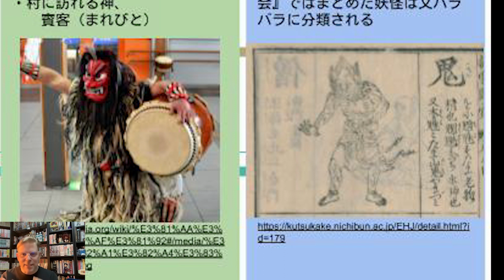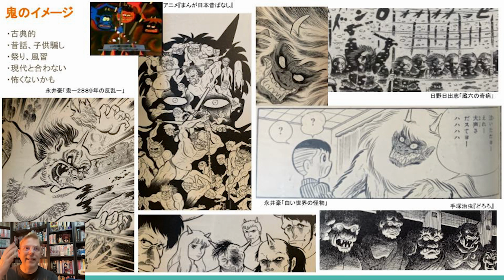Okay, so I'm getting through all this stuff so I can tell you the best Oni manga, but I just wanted to give you a little bit of background on Oni. The reason that's interesting is that the earlier manga we're going to be looking at have Oni that look like our idea of when somebody says Oni, with the horns and the fangs and the big stick, and the tiger pants.